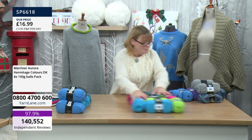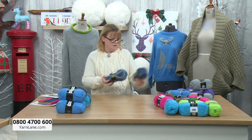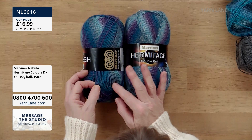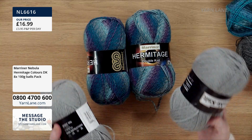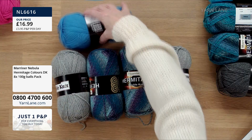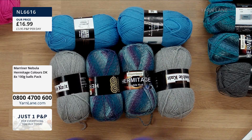Right, then the final bundle of yarn is this one that's called, I can't remember what this one's called, Nebula. This one is purple, grey and soft blues. So in this one you get 2 balls of a lighter grey, 2 balls of blue, I'm trying to make it into a little square, and 2 balls of purple.